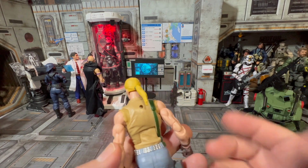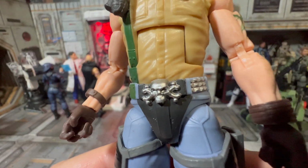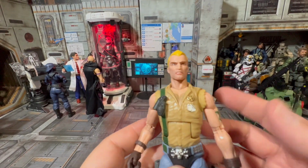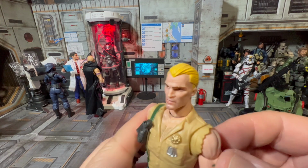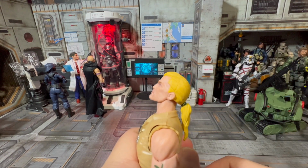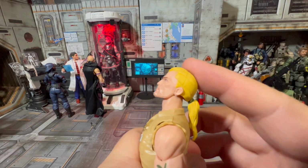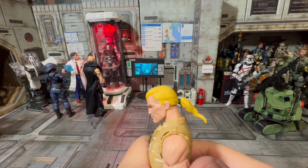So, 4.7, like I said, just looks great. Here's his belt buckle we got. So let's take a look at his articulation. Can he look up? Yeah, he looks up real well. And this ponytail gets out of your way. So that's fantastic. And he can look down very, very good as well.